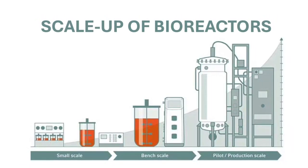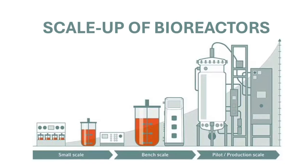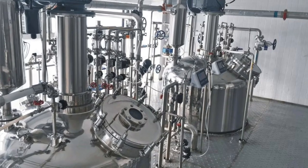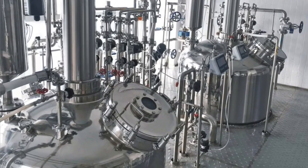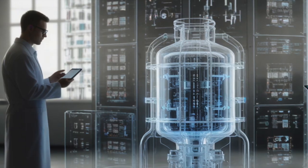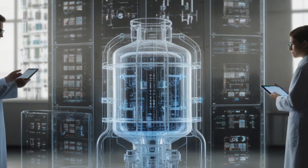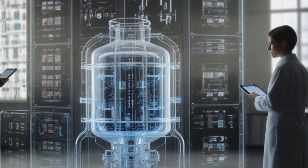This is where traditional manufacturing often hits a wall. What works beautifully in a 5-liter lab bioreactor might fail spectacularly in a 2,000-liter industrial scale vessel. Modern MES platforms are transforming this process through digital twins, virtual replicas of physical manufacturing processes that can simulate scale-up before a single production batch is attempted.